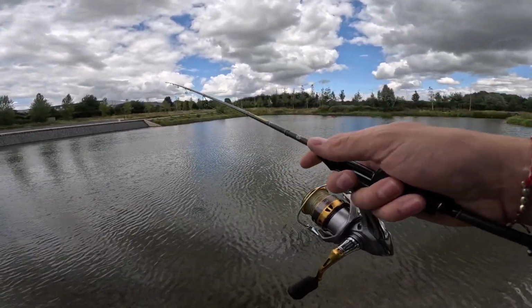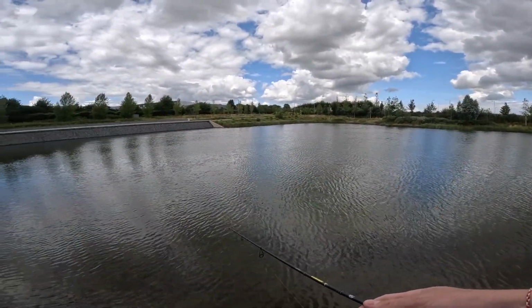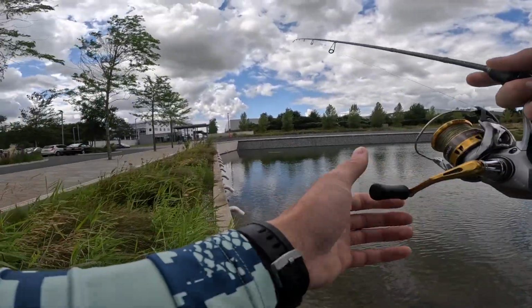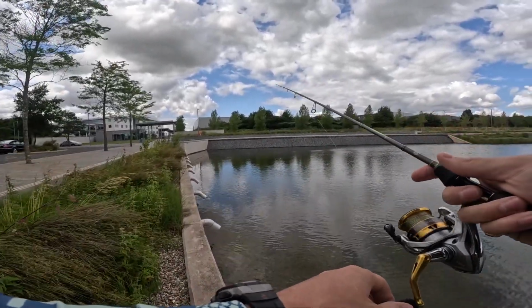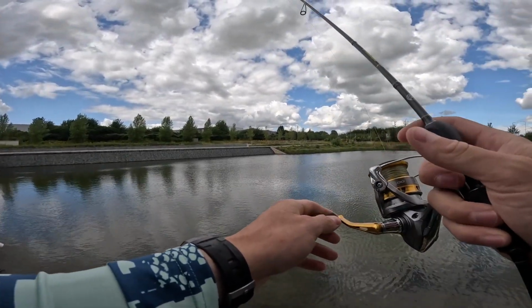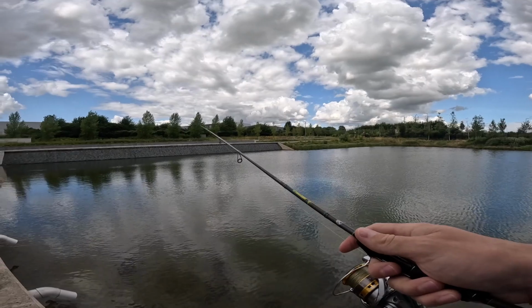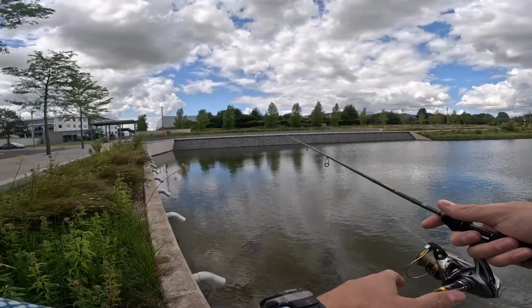If I caught a perch now, would you be switching lures? Yeah. We'll see. Maybe there's no predators in here, but it's worth a try. No harm in trying. All I need to do is just see one perch.